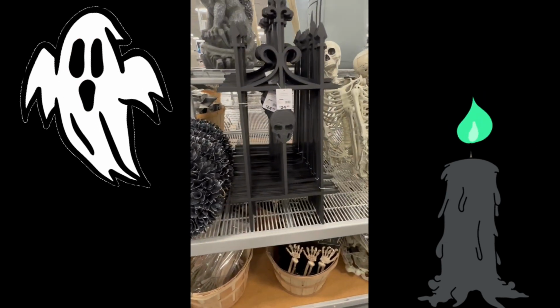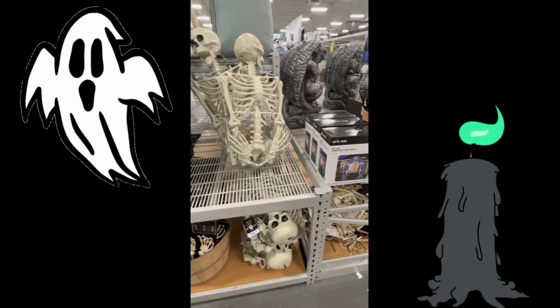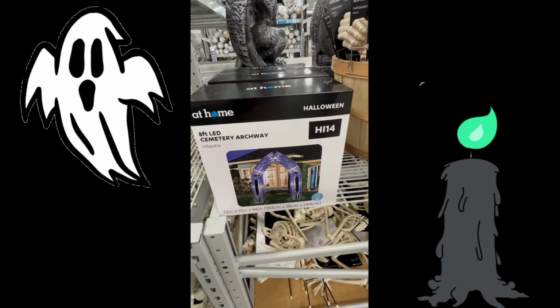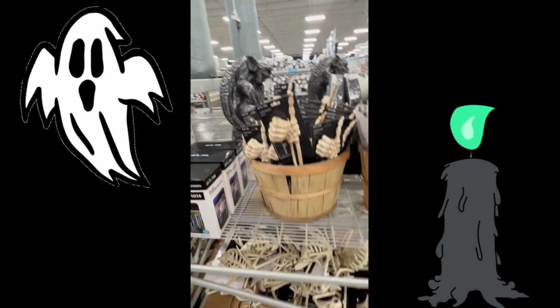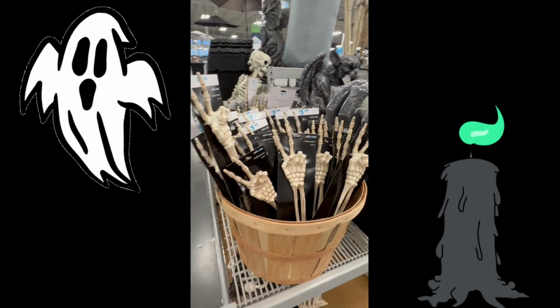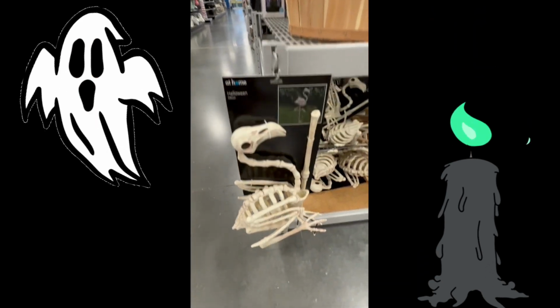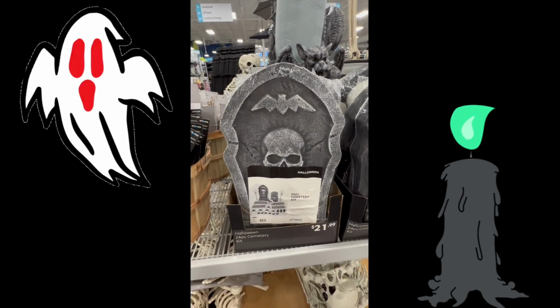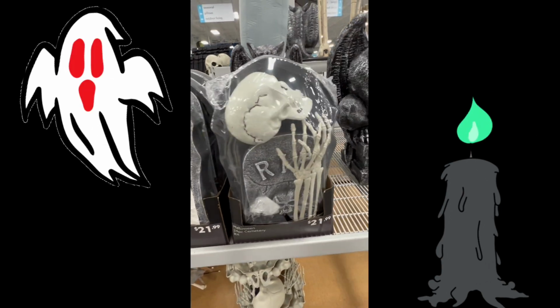And here they had some of the fencing and gargoyles, if you wanted to do a spooky graveyard theme in your front yard. Here's a skeleton flamingo. And more tombstones.